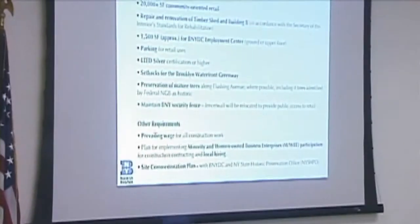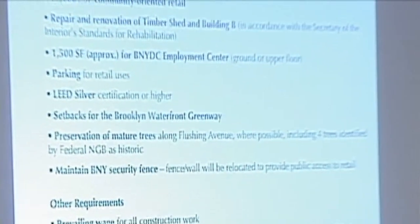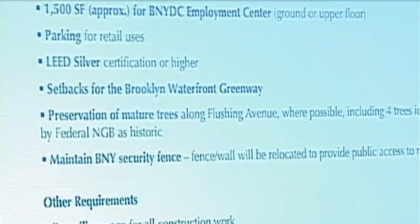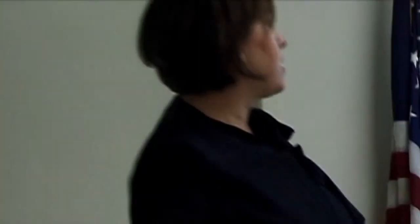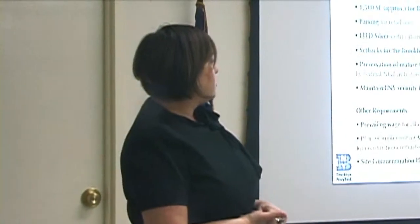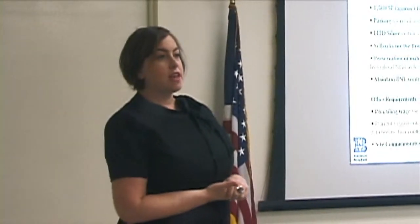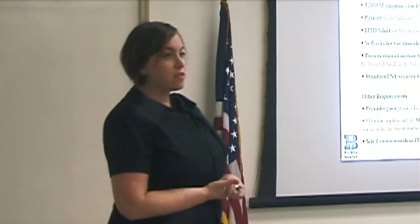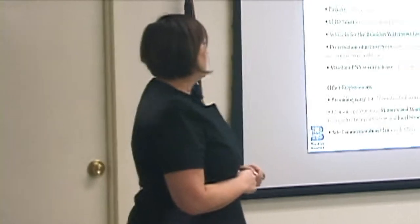Right, and that sort of feeds into the next one, which is the Brooklyn Waterfront Greenway. We have been working with the Greenway, and along the entire perimeter of the Navy Yard, including on this site, we have committed to them to give them a setback and move our fence line in. So on this site, it's between 5 and 7 feet along Flushing and Navy. The National Guard Bureau has just completed a study of the mature trees on the site, and they have indicated 4 trees that should remain on the site and should be incorporated into the development, and you'll see where they are on the next slide.